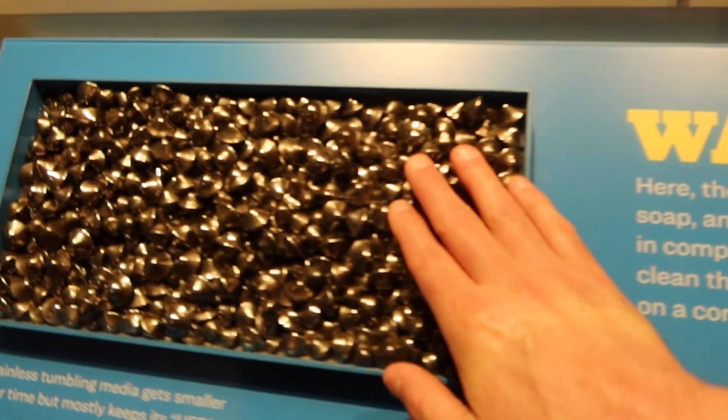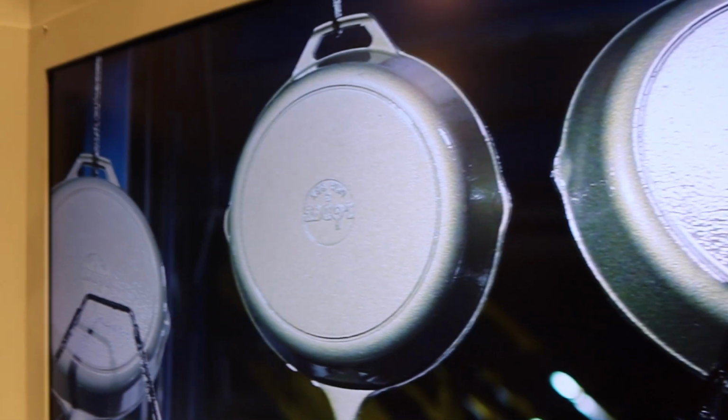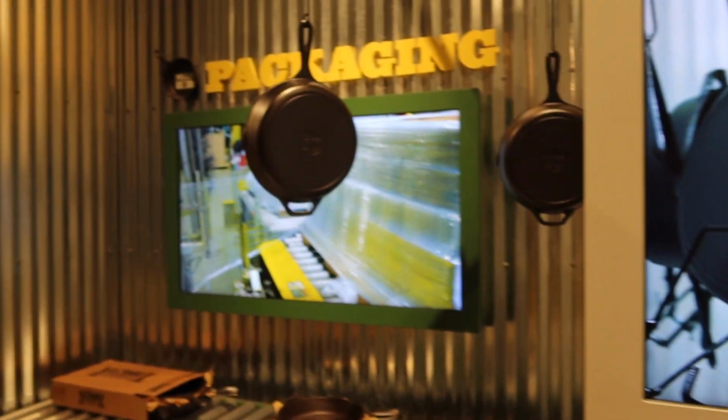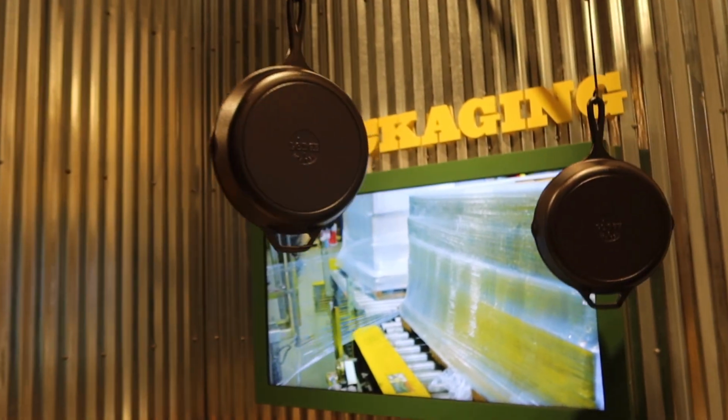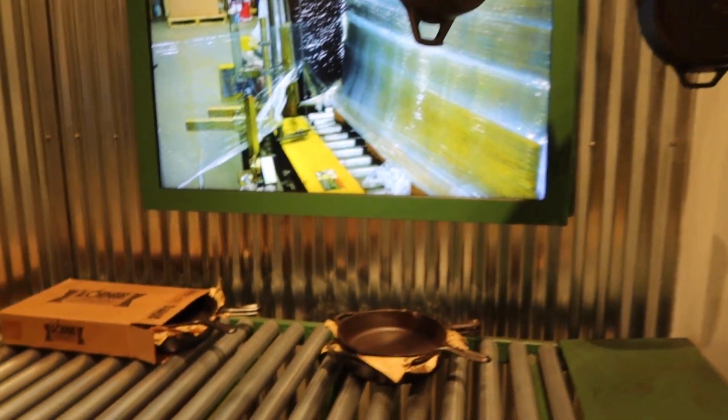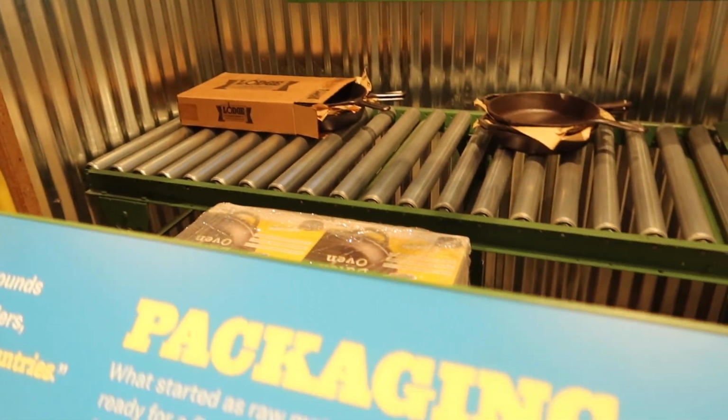So this is the steel media, which is what it's washed in. And it goes through the drying and then seasoning, and it comes out as full pans. And then it's packaged and sent to the stores.